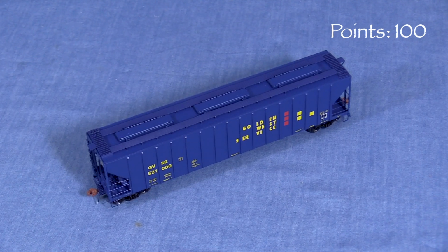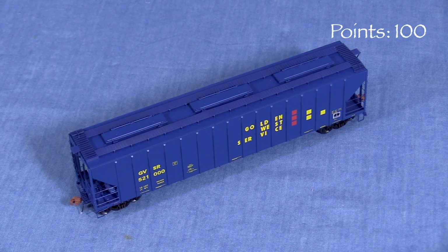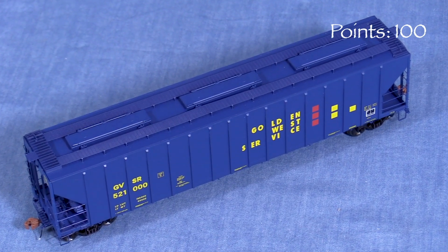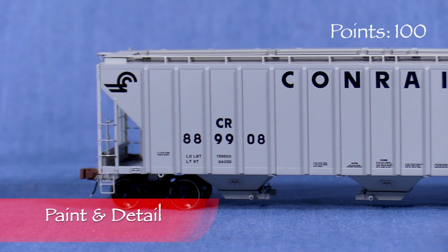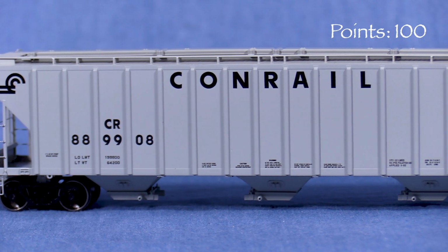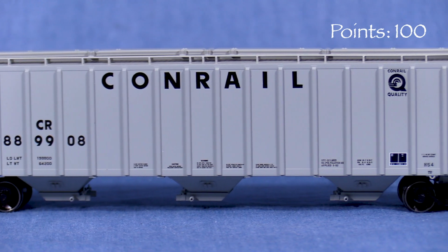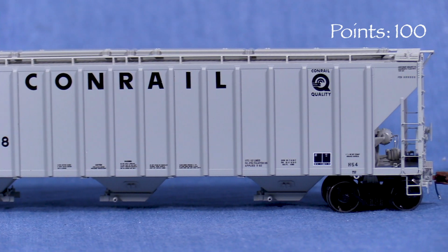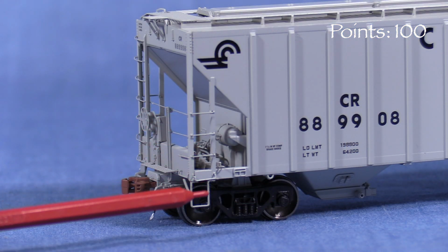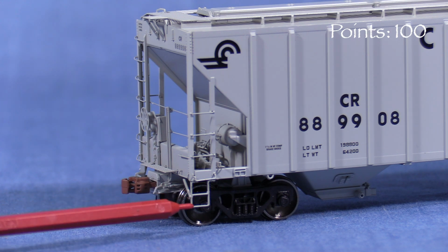I did manage to find a photo of my other car, GVSR 521000, and that model appears to be a close match. The paint on the car is opaque and thin enough not to obscure detail. The lettering is very crisp and all of the small writing is legible with magnification. The rib detail on the car sides is nicely done. I like the wire rungs and the end ladders and the delicate stirrups. Be careful with these though, as they look somewhat fragile.